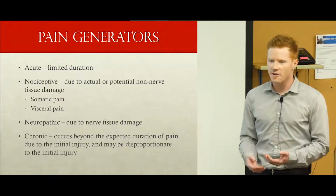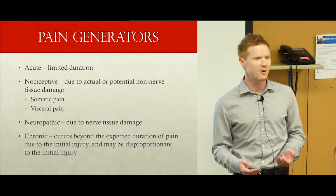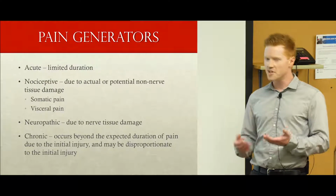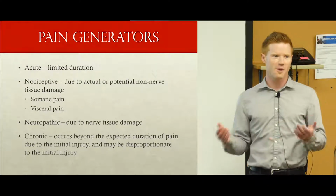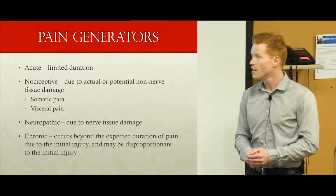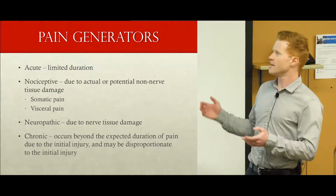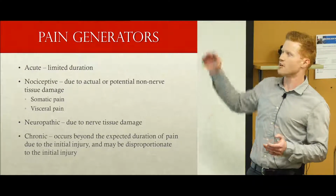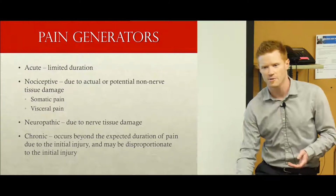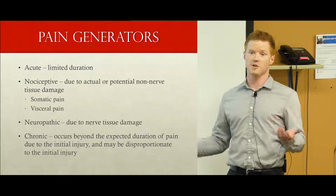So pain generators, in terms of helping you and finding a way to treat the problem, it's really important to know where the pain is coming from. And so I'm going to use some medical terminology here. I'm going to do my best to explain it so that you can understand as best as possible. So things that are important to think about with pain. At the top, there's acute. So it's limited duration pain. It shows up when something's hurting, like you bump your knee, and then it goes away when everything's healed up. That's a normal response.